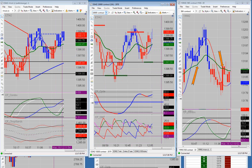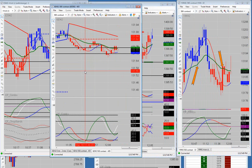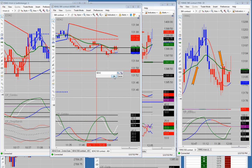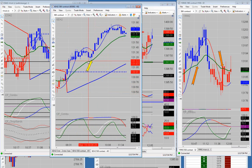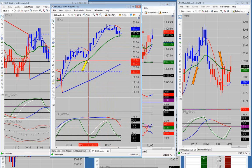I want to show you my 6E chart if I can find it. Here it is, this is the 6EM. But what I really want to show you is the 6EH2, because that's what I was talking about this morning. Here it is right here. On the 6E, when we broke up above the elbow right here, the white was to the left of the green when we broke up above the elbow. That suggests that the first bounce off the BBC is going to hold, and it did. You can see it held nicely right here.